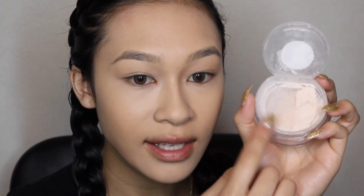I just wish the little holder button where you pop it off was bigger, because I'm always having to get a pair of tweezers to do it. There we go, got it. It also has a mesh netting, and the cool thing is it actually feels cold on the skin. I use it as a refreshing powder, because that's what it claims. It claims to set and refresh, and it's made out of 50% water.